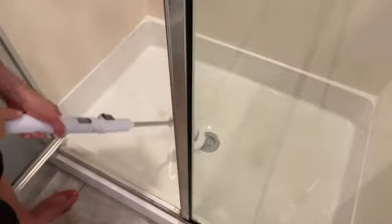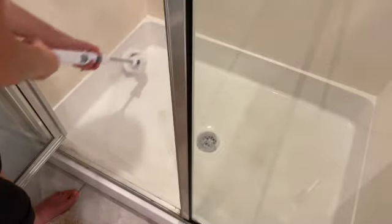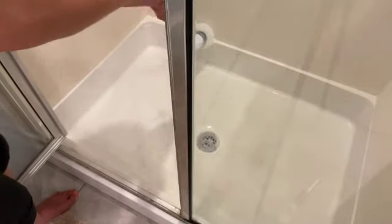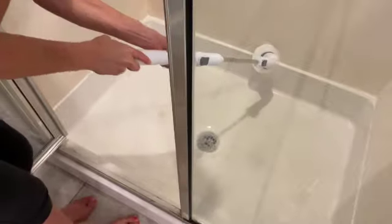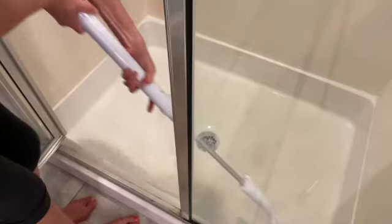And I usually clean the inside of the shower, like the glass, when I'm showering. So I use a Mr. Clean Magic Eraser on the inside of the glass shower door. And it's amazing. Like, it takes all the hard water stains and the spots off. It's incredible what it does.